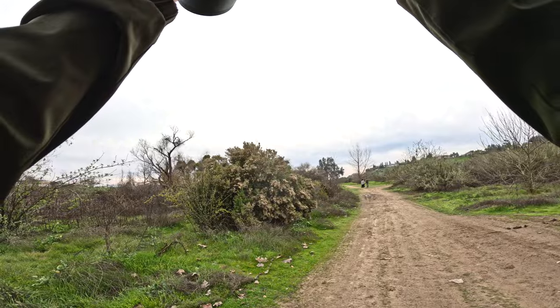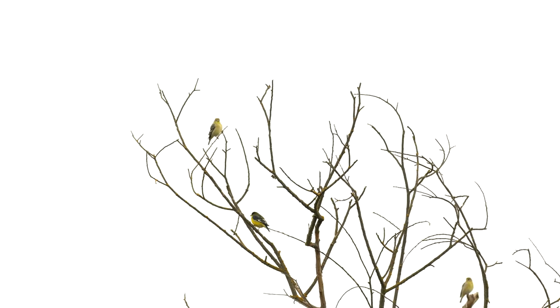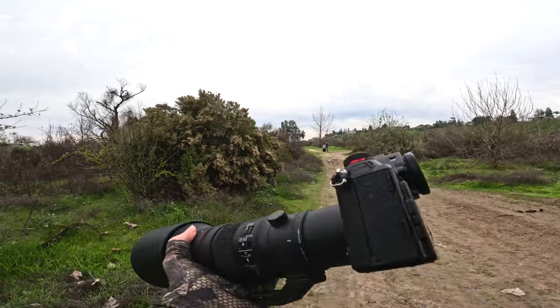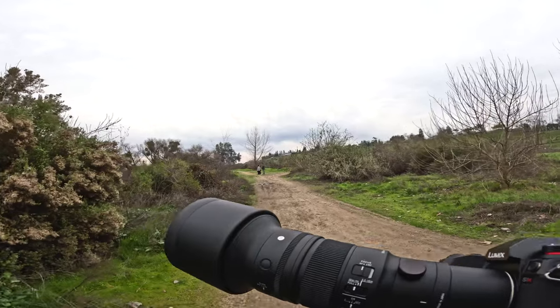These are goldfinches. Photographed these guys the other day too. Nothing really too particularly cool that I got of them, but beautiful birds. In some ways, I actually like the lesser goldfinches more than the popular American goldfinches around here.